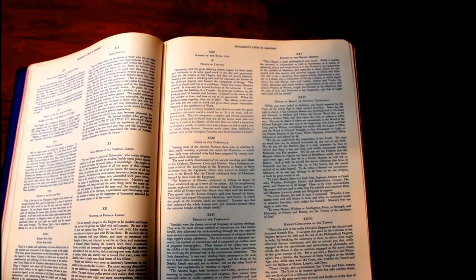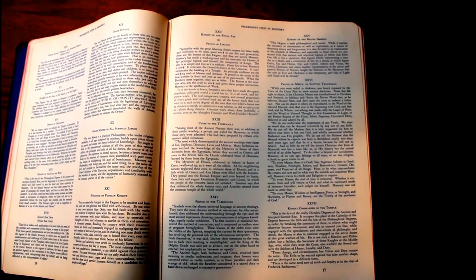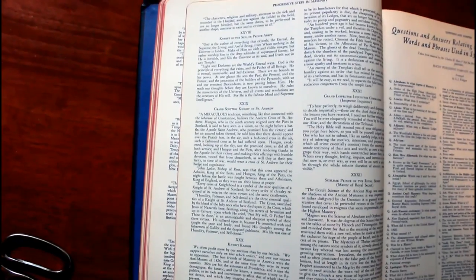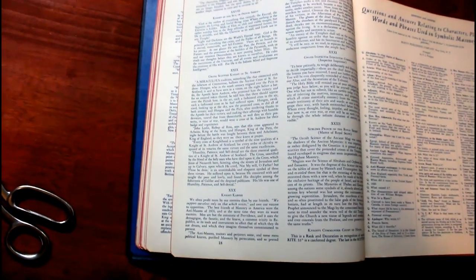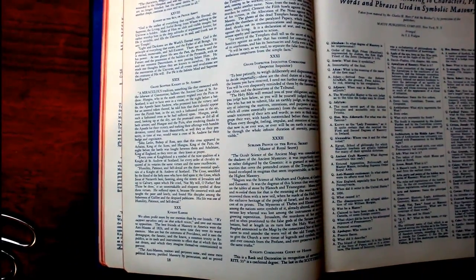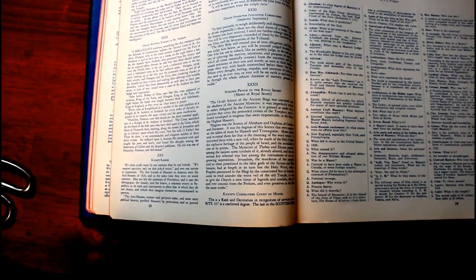You think they're starting to understand what they're actually worshiping? Prince of Mercy or Scottish Trinitarian, Knight Commander of the Temple. All right, Knight of the Sun or Prince Adept. Grand Scottish Knight of St. Andrew, Knight Kadosh. Grand Inspector Inquisitor Commander. You know, it almost sounds like the Spanish Inquisition, but that's just me. Sublime Prince of the Royal Secret.